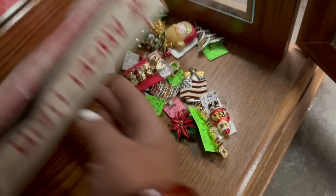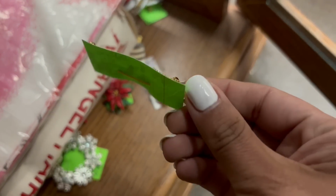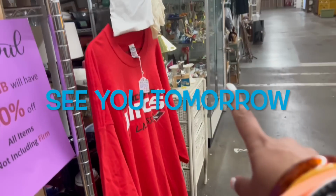Let's see what else we can find in here. They're all Christmas themed here. This one is kind of fun with the rhinestones. Ho, ho, ho. It's different. I kind of want to get it. Let's see. I'm kind of distracted by what's going to happen when I get right there, though.